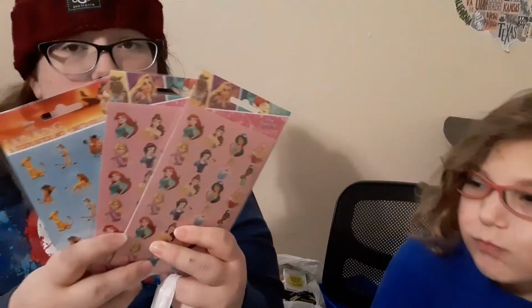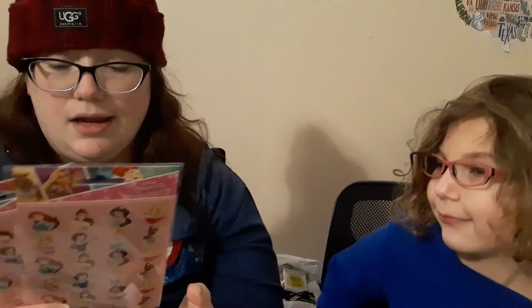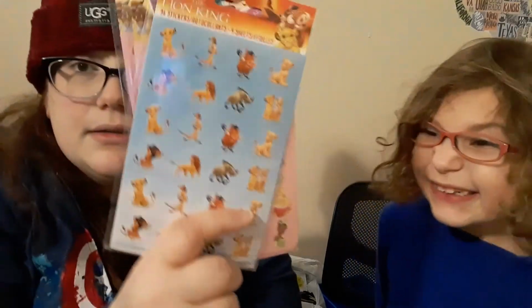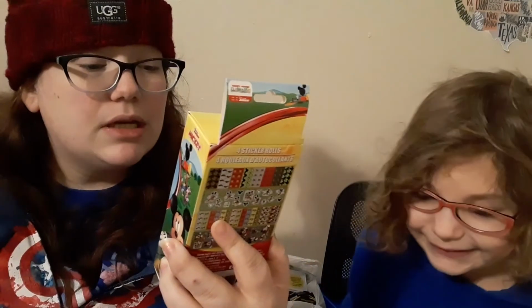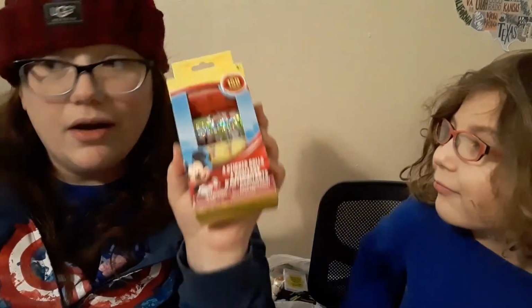I also picked up these circle stickers. These are great for reward charts, but I picked these up to send out with Valentine's. I picked up two of the princess ones and just one of the Lion King. They're really, really cool. And the last set of stickers I picked up has four rolls of Mickey stickers, which you can cut up and gift with Valentine's too, which is our plan. So, four rolls of Mickey stickers. But that is it for today.